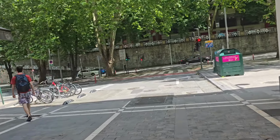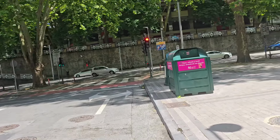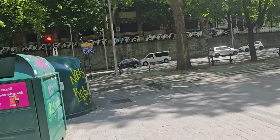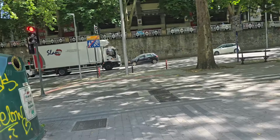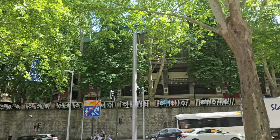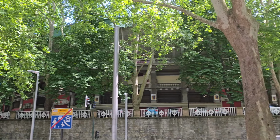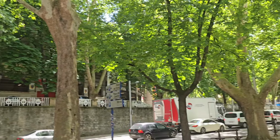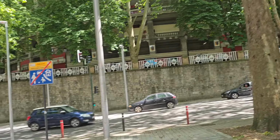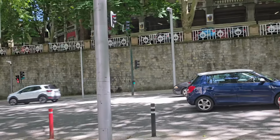Yeah, this is the bullring. Very busy road. Don't know if you're going to be able to see a lot because the trees are in the way. It's very noisy. So up here, don't know if you can tell, is the bullring. I think if I remember rightly, there's a door you could look through without having to pay to go in. Let's just go and have a quick look.